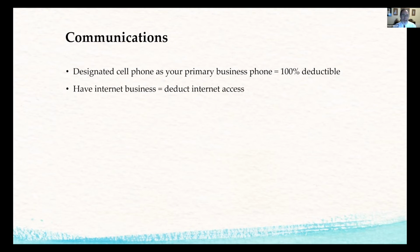Same issue with internet. I've had IRS auditors argue with me about 100% deductible, but you have to have the internet in order to conduct business. So generally, if you have to have an item and have to spend the money anyway because you need it for business, then it is 100% deductible.